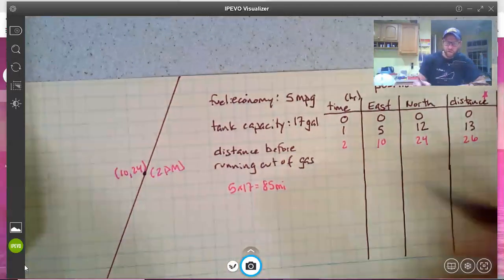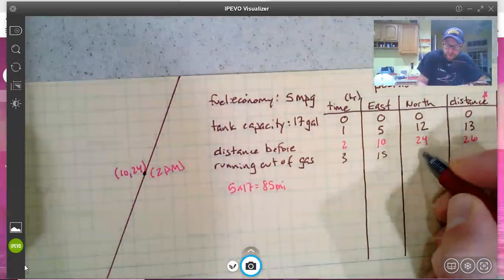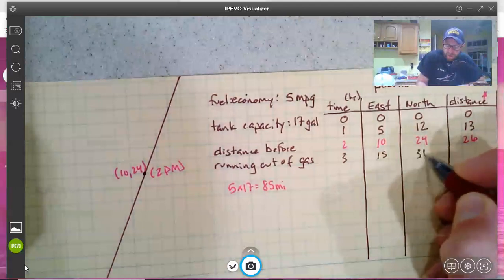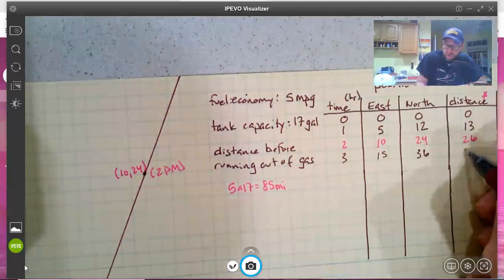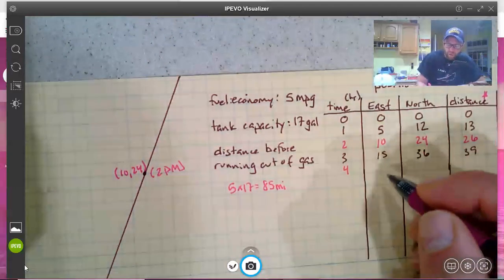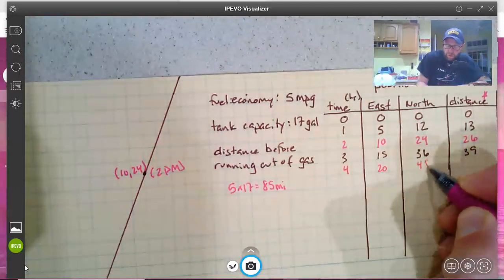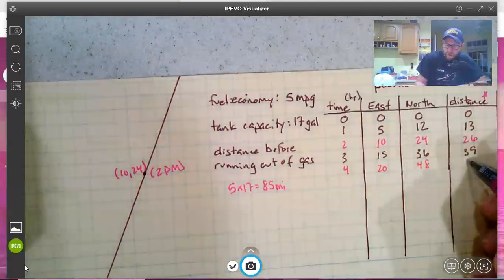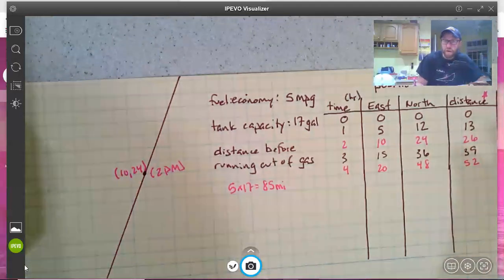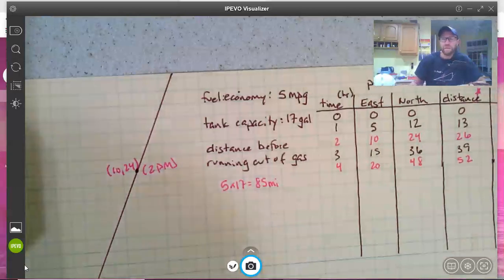So let's see here. At hour 3, it's 15 east, 36 north, and 39 total. At hour 4, it's 20 miles east and 48 miles north and 52 miles total distance. This might take a minute, so I'll just finish it up without you.